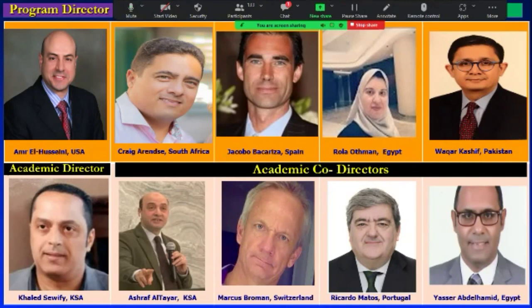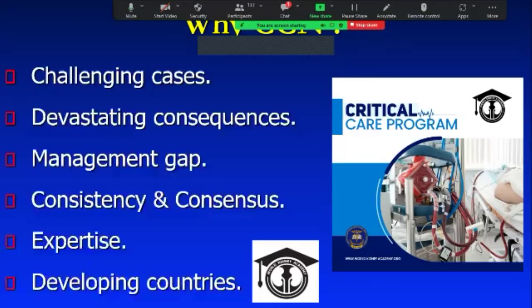Dr. Marcus Broman is an intensivist from Switzerland. Dr. Ricardo Mattis is a senior consultant intensive care physician in Portugal. And Professor Yasser Abdelhamid is a professor of nephrology at Cairo University.